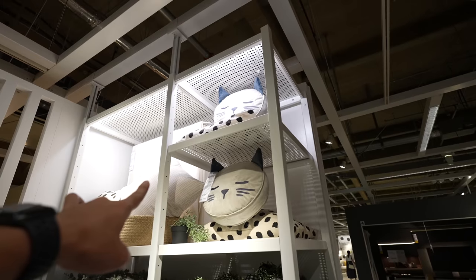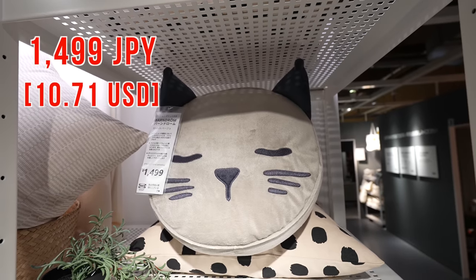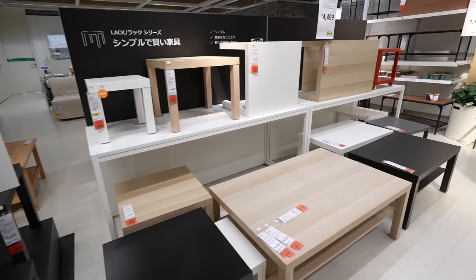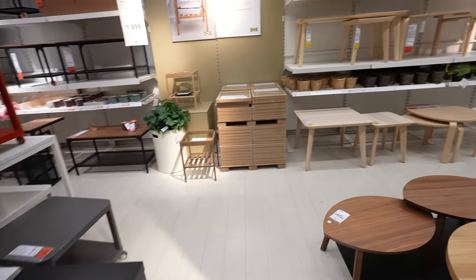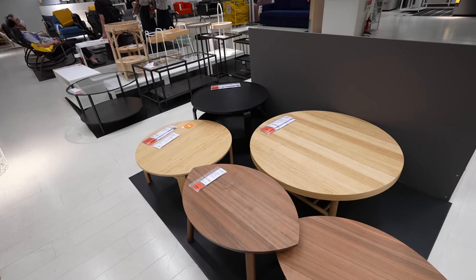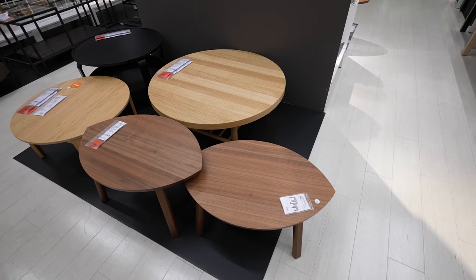Oh my goodness, look at that cat pillow. So cute. 1,499 Japanese yen. In Japan, those kinds of low tables are really popular because we usually sit down on the ground. Especially for a single apartment, it's really small so we don't have space to place a chair.